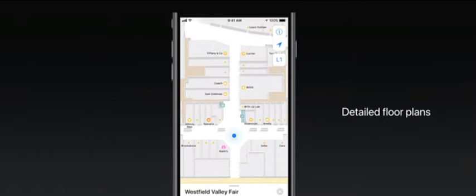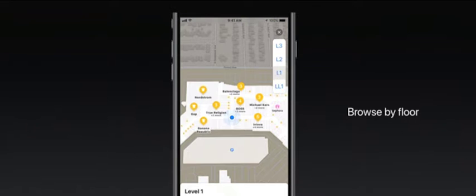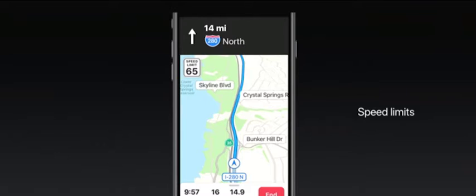Apple Maps now has detailed floor plans for malls and airports. It has the ability to search them as well as browsing by floor. It also has lane guidance and speed limits.